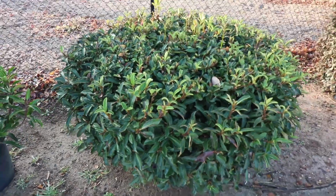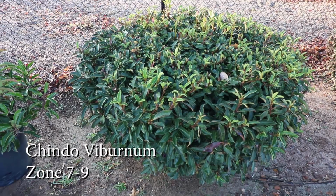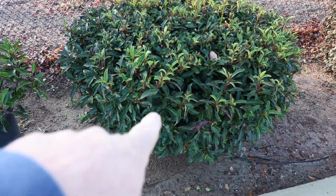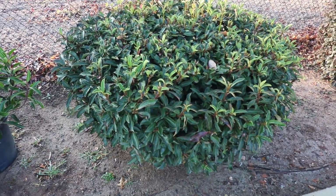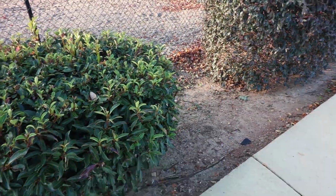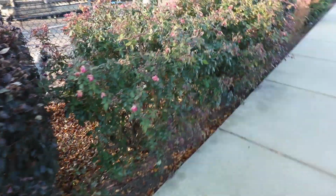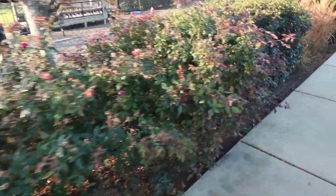This is a Chindo Viburnum. It gets 20 feet tall, beautiful, narrow, upright specimen, but instead it's being cut down to 3 feet in height and looks like a little donut. I'm putting a couple more of these on each side of it, and if they'll stop pruning, these make fantastic screening plants. There's some more of these Loropetalum that are pruned funny. I'm going to have to replace these roses probably next year.